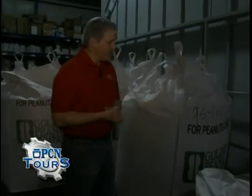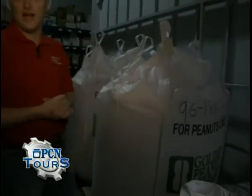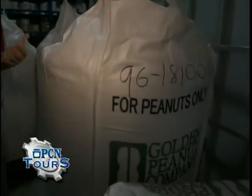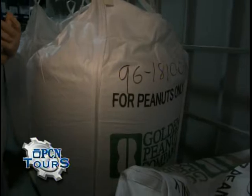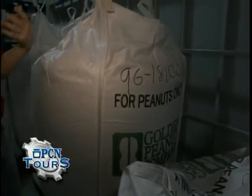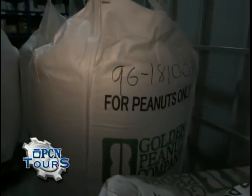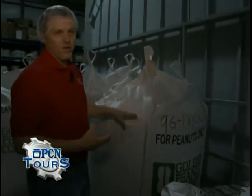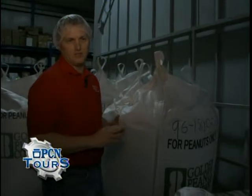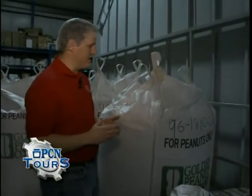All of our peanuts come in 2,000-pound super sacks. They come in out of the shell, out of the skin, and out of what they call the red skin. They call it a blanched peanut. It's actually not soaked like you would think, like pasta is blanched or something like that. It's a dry blanching process. We only use Virginia-style peanuts, which is the best tasting snacking peanut there is.